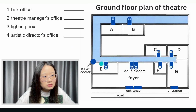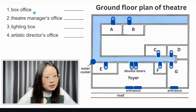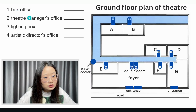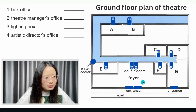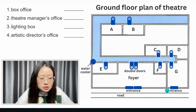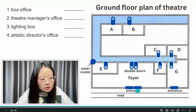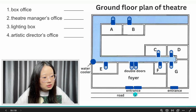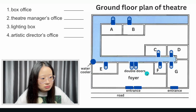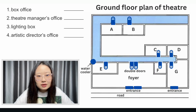Now let's read the questions and the map, okay? So we need to find where the box office is, where the theater manager's office is, where the lighting box is, and where the artistic director's office is. Now the map. So there are 2 entrances. That is to say, at the beginning, we are probably either here or here. And keep in mind that we should just assume that we are facing the north side of the building. And there is a road, and there is a water cooler here, and there are also double doors. That's it. Now let's listen to the audio. Let's see if you can get all the answers correct.